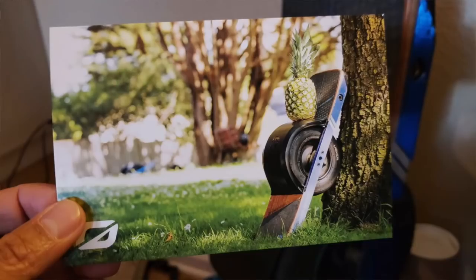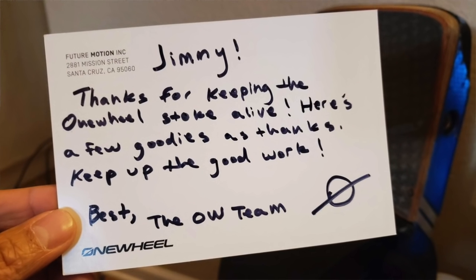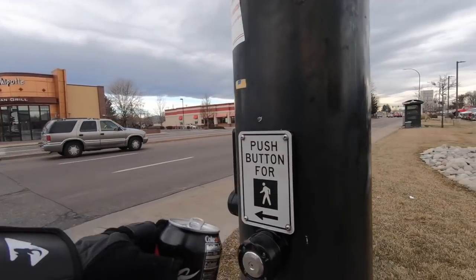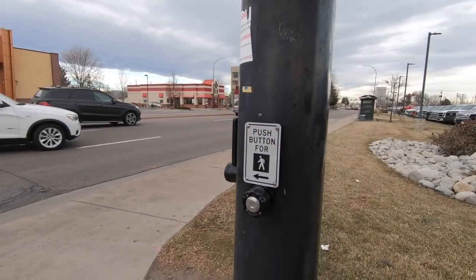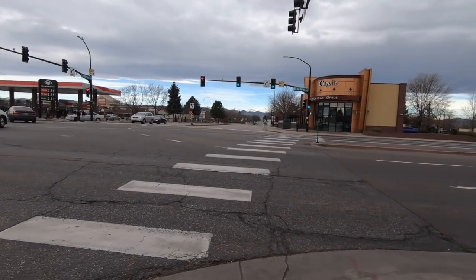Future Motion felt bad, and so they sent me a care package after they took care of my front footplate, and that included some goodies and this postcard. It was a small gesture, but it went a long way to show me that they do care about their customers. And so that's my Onewheel issue that I had to deal with their customer support.